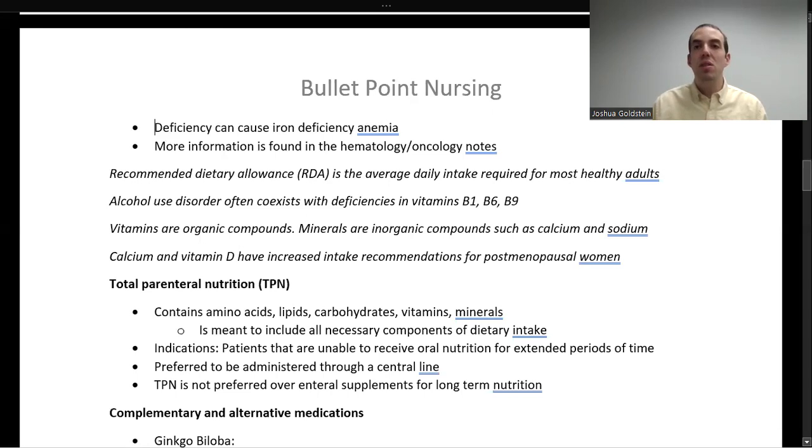Alcohol use disorder often coexists with deficiencies in vitamins B1, B6, and B9. That being said, alcohol use disorder, or AUD, can exist with deficiencies in every vitamin, both the water soluble and the lipid soluble, but these are the ones that are most common. And for testing purposes, for those of you that are students, these are the ones you'd be most likely to see on a test.